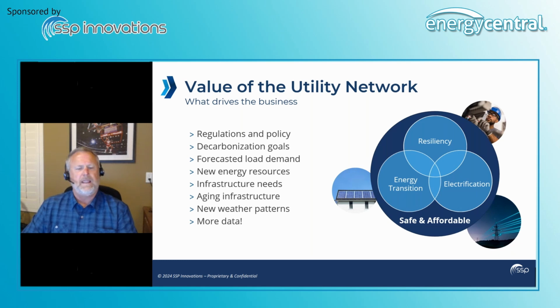At the end of the day, what the utility is looking for is more data, cleaner data, data in a place that can be easily pulled from, so that you don't have so many disparate systems holding data that is needed for these heavy analytics that are going to help solve the problems within those three pillars.